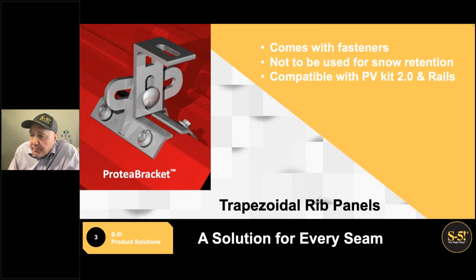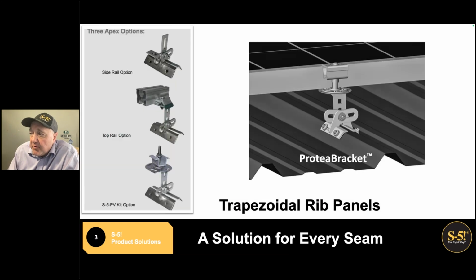Our Protea bracket is probably our most common bracket that we sell because it's more of a universal rib bracket, basically. It can be used for both rails. If you flip the L around, you can put a side-mounted rail on it, which is that second one down. Or our PVKT, obviously. So this can be pretty universally used. This is our most popular product.